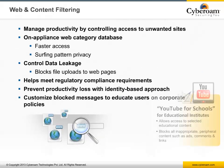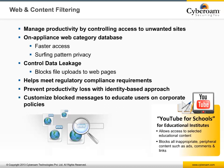Webfilter also improves productivity by not only blocking unwanted non-productive content, but also by controlling bandwidth to streaming websites. Web surfing logs can be retained for as long as 1 year to help meet regulatory compliances. It also helps control web uploads to prevent data leak. With the YouTube for Schools feature integrated in Webfilter, it allows access to selective content approved by teachers on YouTube. It also does its part in educating the end users by supporting customized block messages.